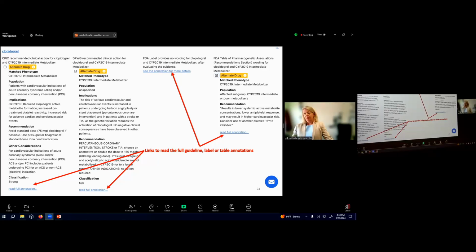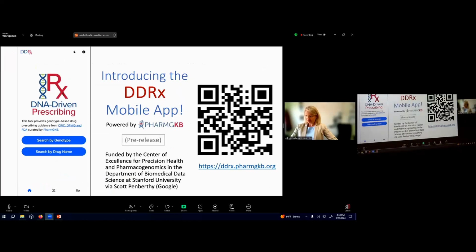So the GSI is great for comparing across those sources. And it's great on a big computer monitor where there's a lot of space and you can spread out and see everything, but it's a little clumsy for quick access to this information if you're on your mobile device. So, drum roll, we are introducing our newest tool to access this PGx prescribing guidance.